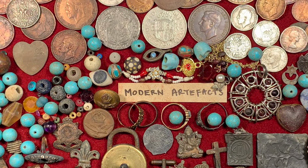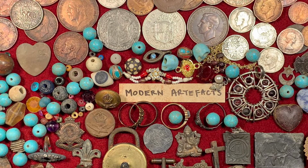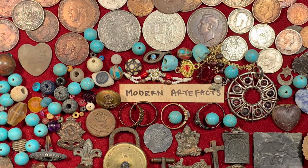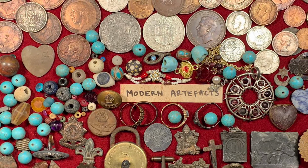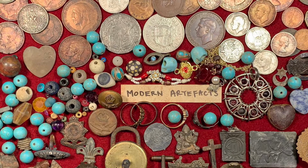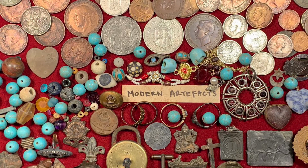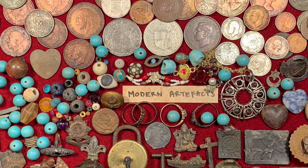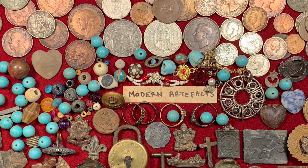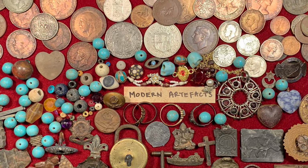Modern artifacts are quite common as well. People continue to drop things into the Thames, and Hindu artifacts are some of the key things that we find from modern times, because the Hindus still consider the River Thames to be a sacred river, and they still deposit votive offerings into the River Thames. And in this photo, you can see some of the beads that I've found, some of the jewelry, the rings, the padlocks, coins, obviously, and many other fascinating things.